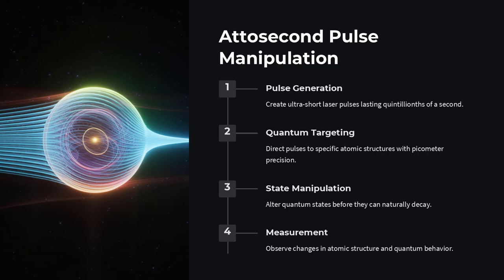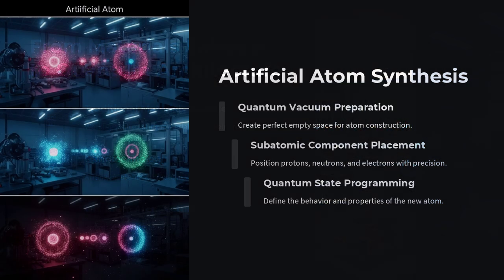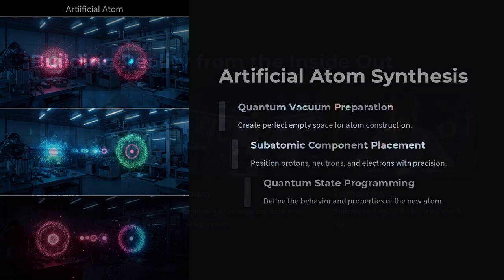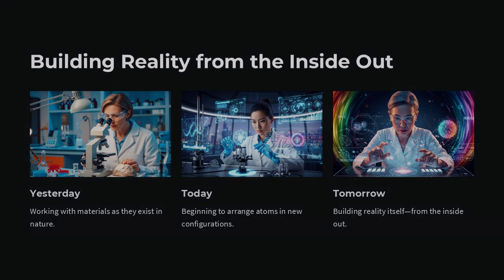In the end, picotechnology is more than just smaller nanotech. It represents a new way of thinking about nature, where we no longer work with materials, but instead build reality itself from the inside out. Will it bring new cures, energy sources, or even conscious machines? Time will tell. But one thing is clear, the race to master the pico world is no longer fiction. It's the frontier of next-century science.